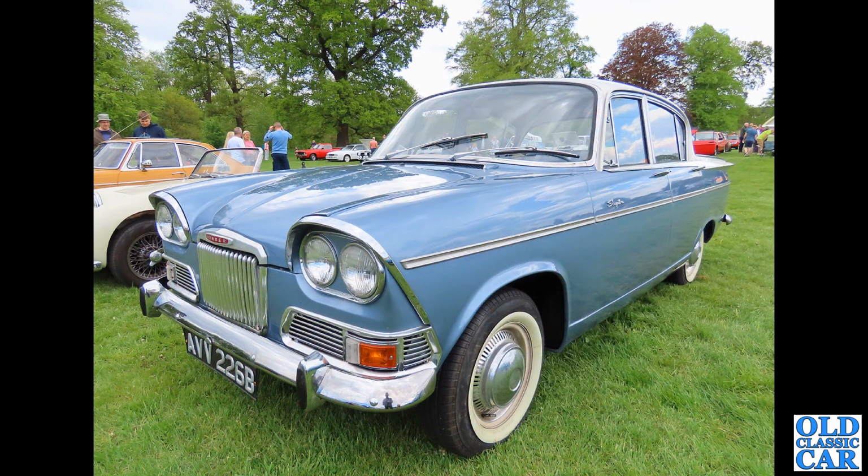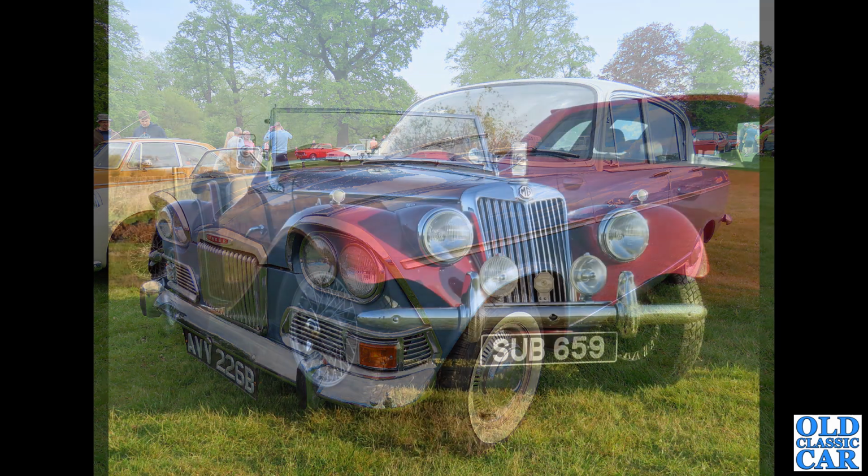And here we have a Humber Sceptre circa 1964. Very, very similar to the Singer Vogue. Again with a curvy roof and wraparound rear window on this particular example, and that would be squared off on later cars. Yeah, very eye-catching, very American-esque styling on Rootes Group cars of this era.